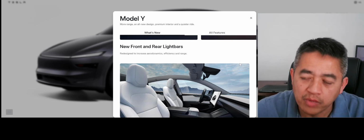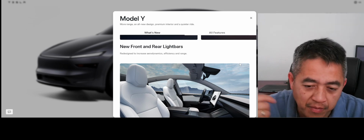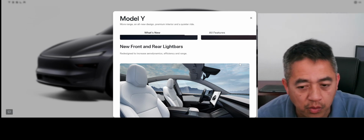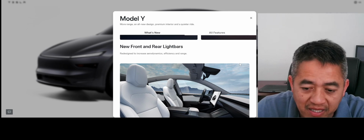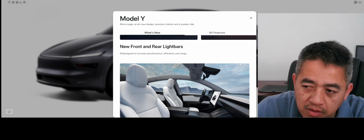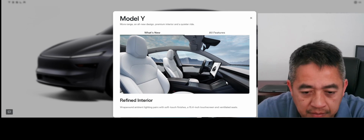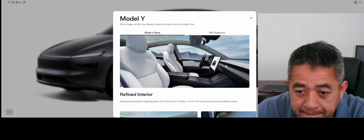But again, when you look at this, the range that they've given you is in the laboratory test, where you might not use the air conditioning, you're not going uphill, you're not towing anything. So even though it's advertised at 327, you might not get those numbers, right? You'll probably get like 290, 300. So expect that. Refined interior, it looks really nice, right?